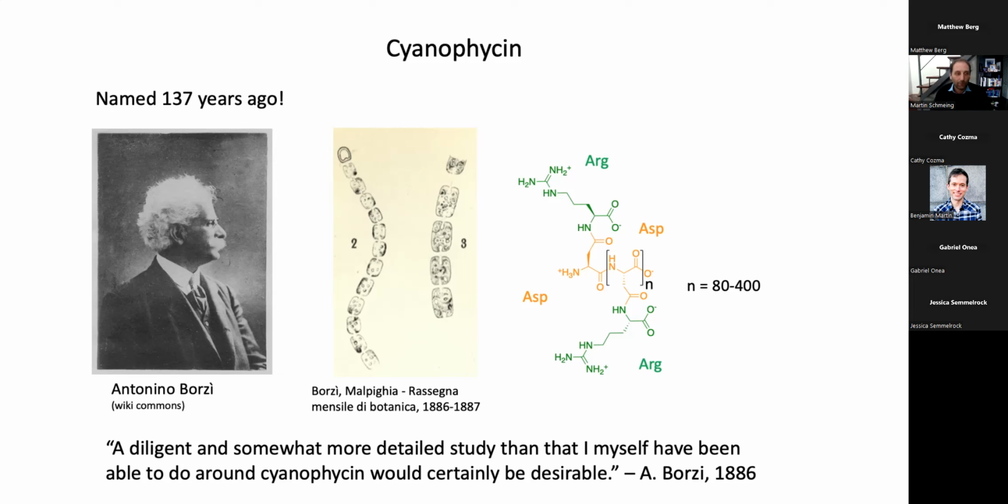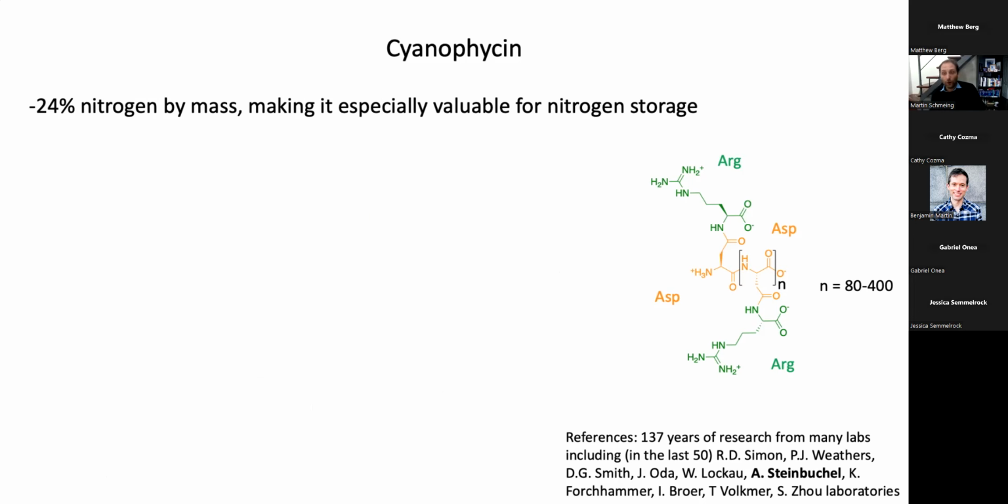So what is it used for? Typically, people think about cyanophycin being a fantastic nitrogen storage molecule. You can see all the nitrogen around here, nitrogen, nitrogen, nitrogen. Can you see my cursor, or you can't see my cursor?